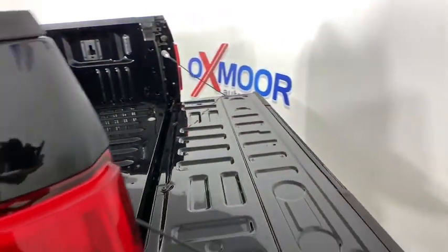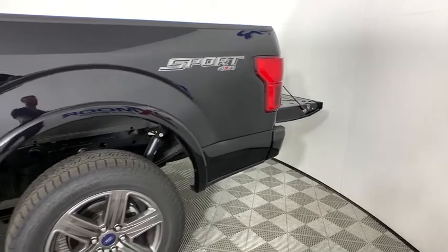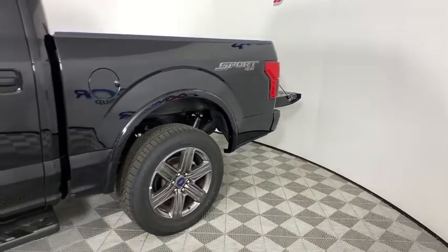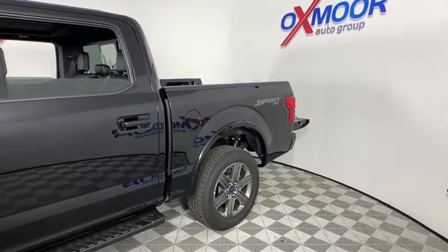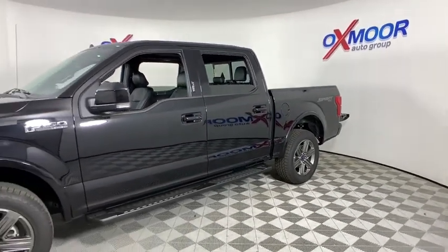Stop by and take a look at the 2020 Ford F-150. A Ford F-150 knows how to handle any situation. It's built to follow orders, no whining. This vehicle has less than 100 miles.